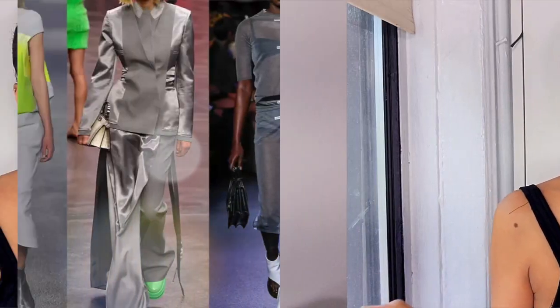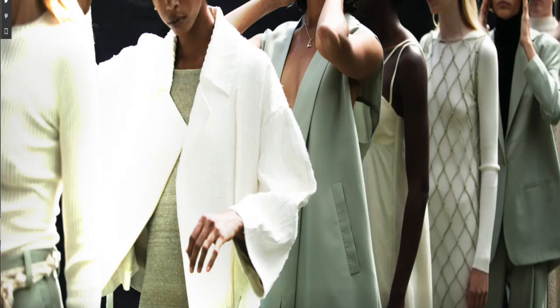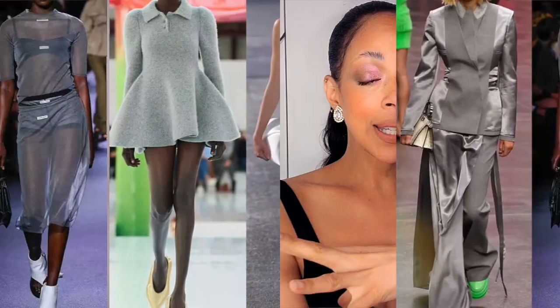To further the look for this season, it's all about playing with textures. Loewe showcased this color in a ribbed textured sweater, while Fendi turned it up with lustrous sheens, soft type of fabric. As a styling tip, add this color with your pop of color, or anyone on this list for that matter.